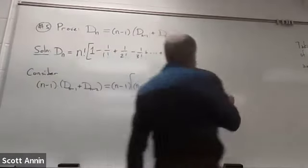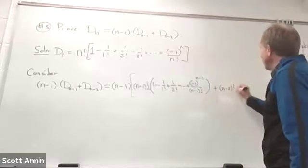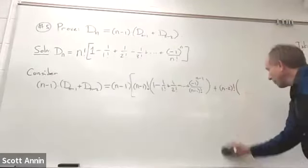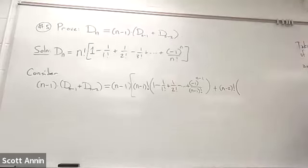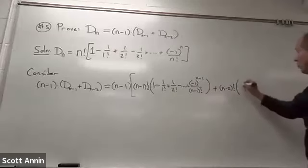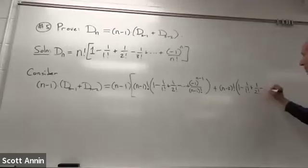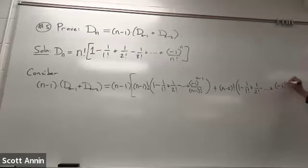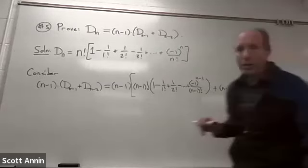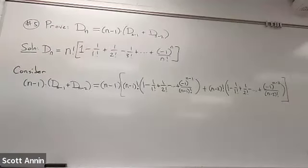And then we would be adding to that n minus 2 factorial times, and now we get another big set of brackets here. And we put down 1 minus 1 over 1 factorial plus 1 over 2 factorial minus and so on, plus -1 to the n minus 2 power divided by n minus 2 factorial. All of that. You've got to be real careful here with the brackets and make sure that everything is bracketed correctly.